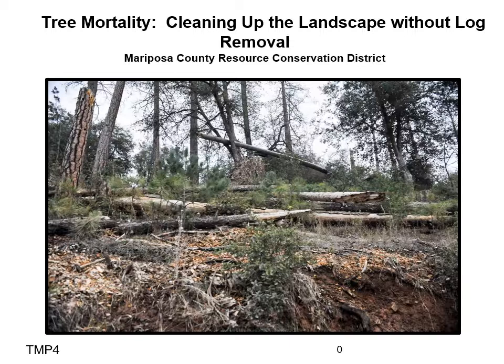Log removal is one of the largest cost components when dealing with dead trees. If there is no market for the logs, there can be no payment from the buyer to offset the cost of loading and transporting the logs. This presentation shows how logs can be left on or near the place where they fell without undue harm to the viewscape, to fire safety, and to the recovery of forest health. This depends, of course, on the availability of unused space on the property.